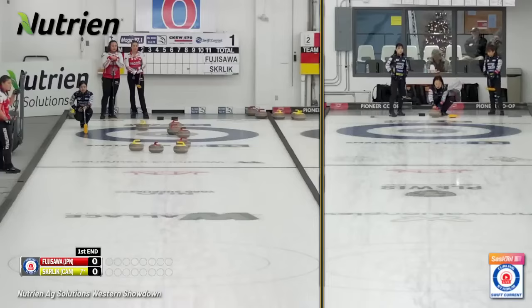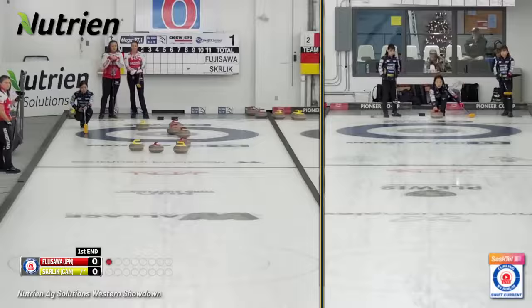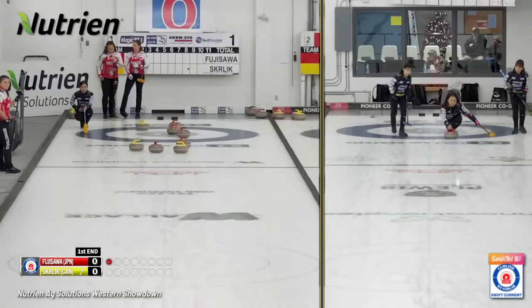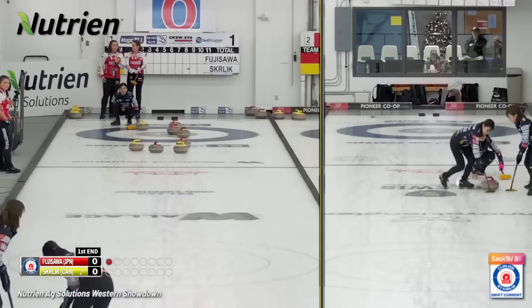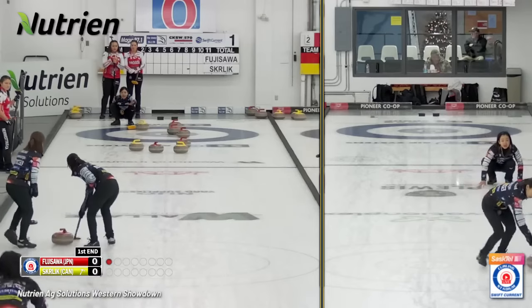looks like we got a shot for 3 or 4. Yeah. Team Fujisawa. It looks like Skrlik has sort of shown her the way a little bit. You'd want to just draw there. You err on the side of maybe being heavy. Try and tap that back for 4. If you don't have to tap it far, maybe 3 or 4 inches. Yeah, kind of leave it to the sweepers, eh?